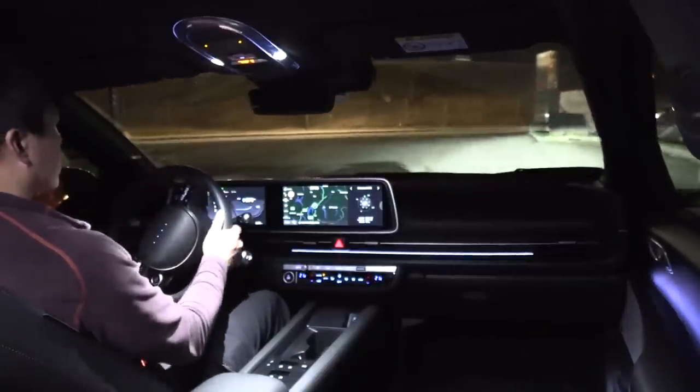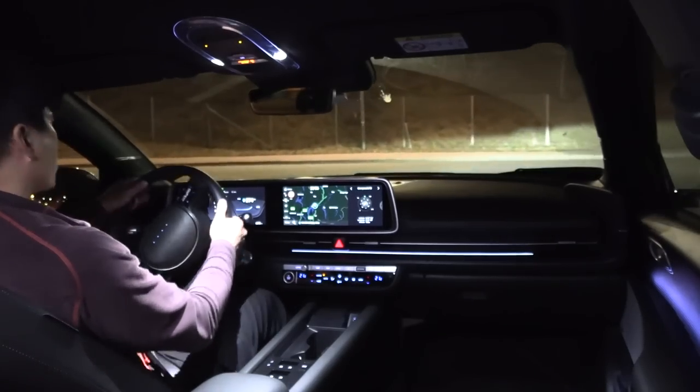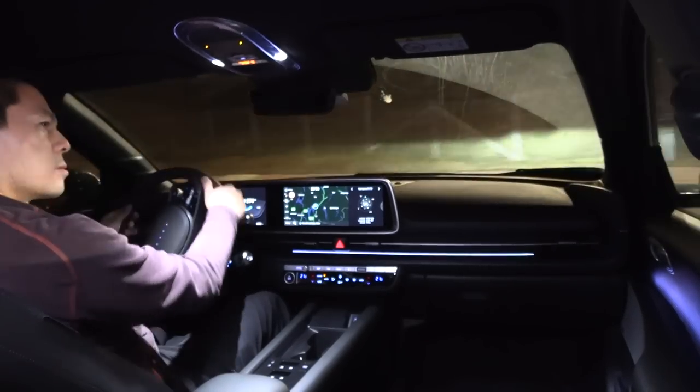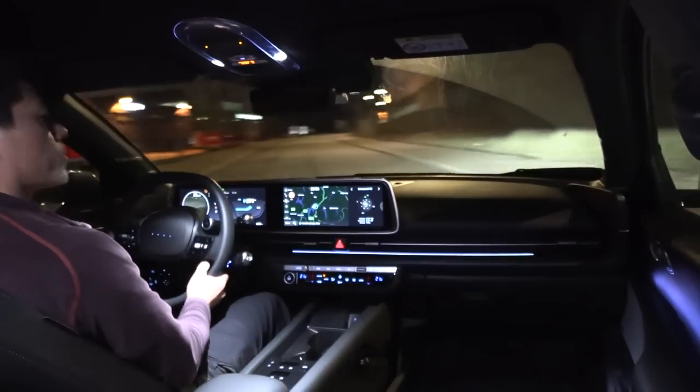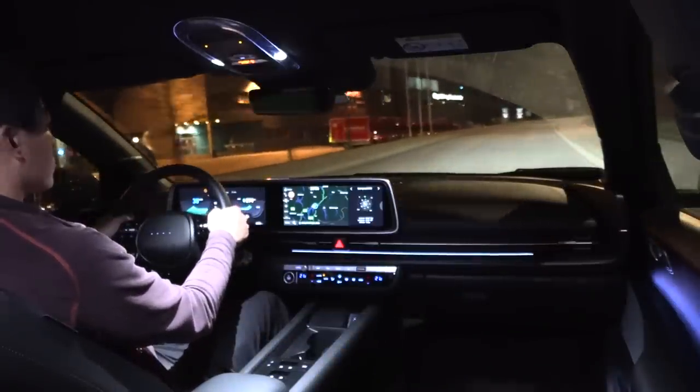Wait, what's that? What's up? What are you doing? Wait, that looks scary. Wait, what are you doing? Shit. Oh, he's going in there. Okay. Man. I don't know what the heck he's doing.